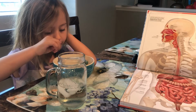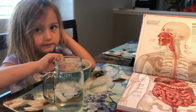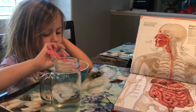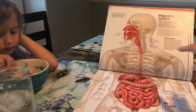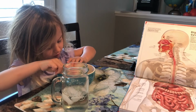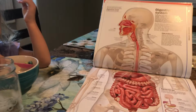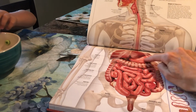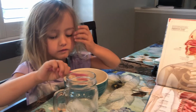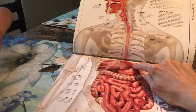So the first part is the mouth. You just gave us a perfect example because you open your mouth. That's where the food goes. Yep. And then the esophagus. Can you say esophagus? Esophagus. Yep. That's this tube right here. And then the stomach. Can you say stomach? No, not feeling it right now. The stomach. That's this lighter red organ right here. And then the liver. Can you say liver? Liver, good. That's this big dark red organ right in here.